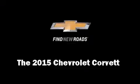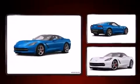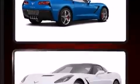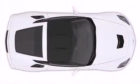Climb inside the 2015 Chevrolet Corvette. This two-door, two-passenger coupe is ready to drive off the showroom floor. Chevrolet made sure to keep road handling and sportiness at the top of its priority list. It features an automatic transmission, rear-wheel drive, and a powerful 8-cylinder engine.